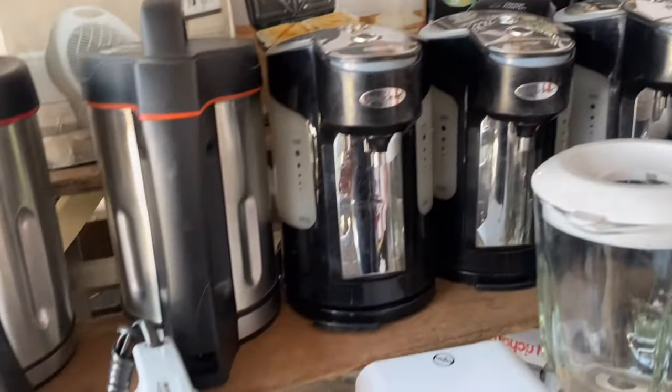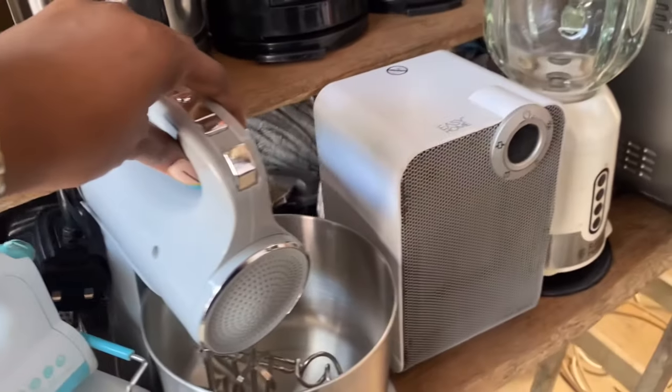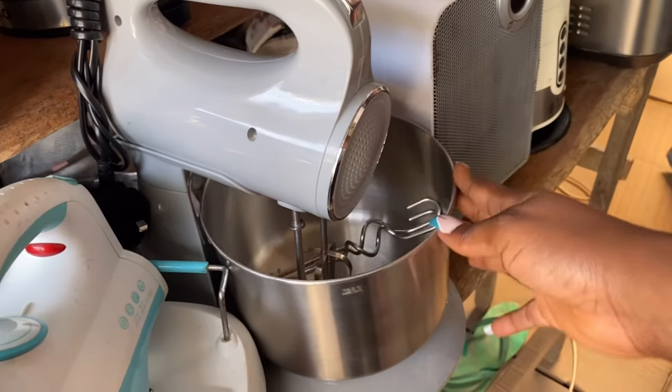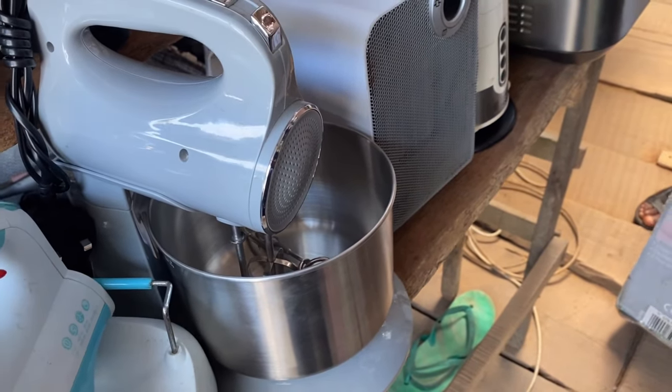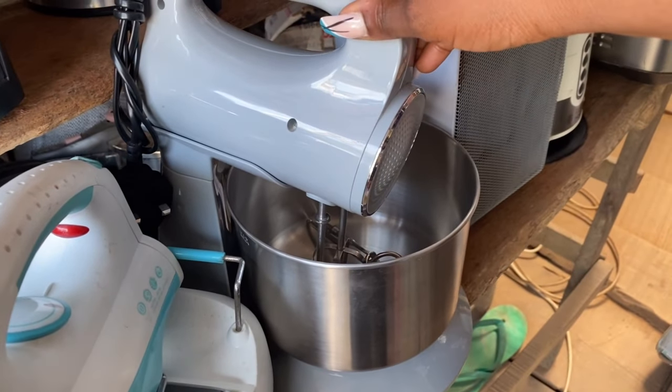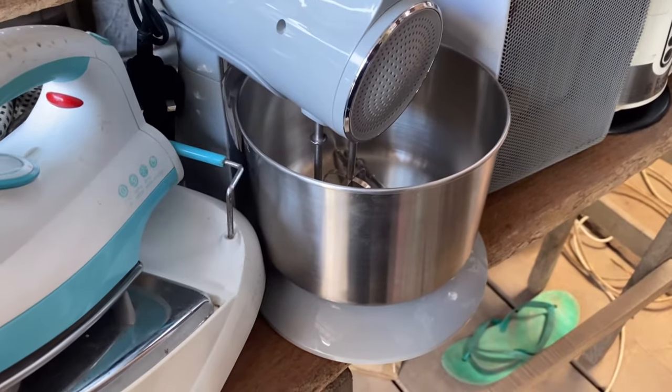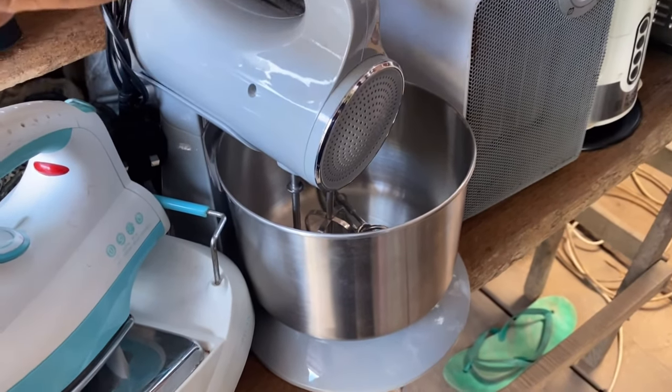And this is a small stand mixer. Oga, how much is the stand mixer? Last price 15,000. So this is 15,000 for home use, personal use, small family. This is 15,000 naira.